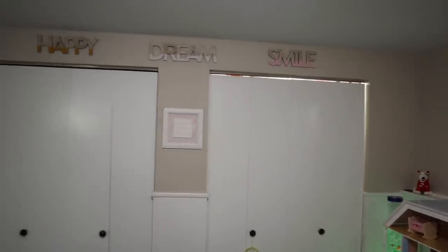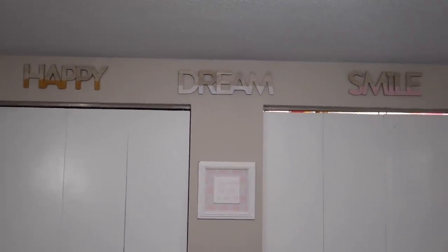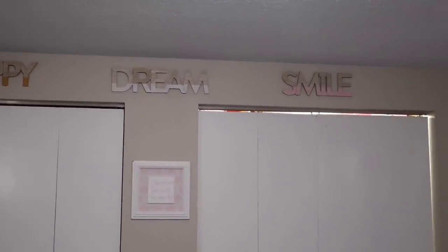And then over here, we have our two closets. I have these signs, which are also from Target Dollar Section. Check out Target Dollar Section because they always have some cute stuff. I had this collection in the Dollar Section and I bought a lot of it. My mom bought a lot of it too.